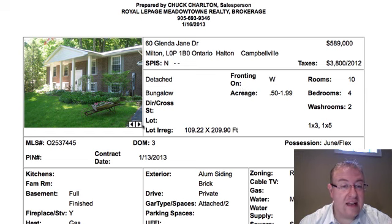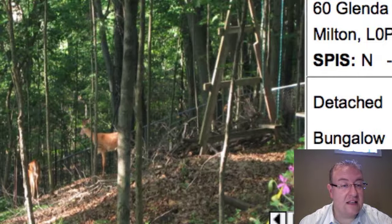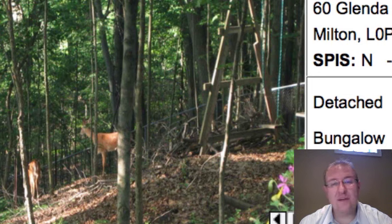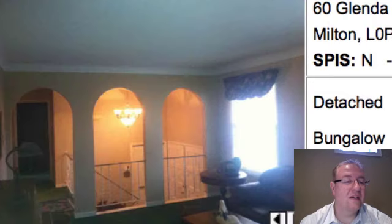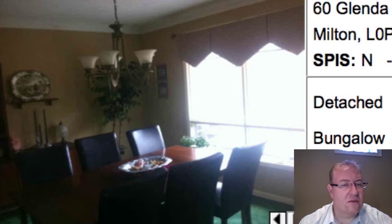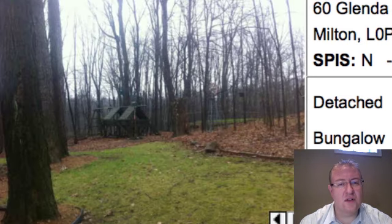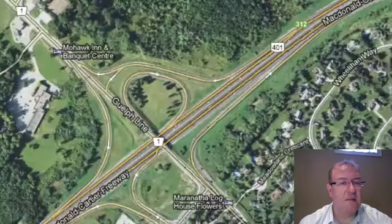Glenda Jane, 589. Cute looking home from the outside. I think there's a lot of neat stuff. You can see deer here. I don't know about these wildlife shots. I mean, you do see them sometimes in the photos, and I get it, but I kind of don't. I think the inside photos could have been improved a lot. I think they're dark and they just don't show it off to its best capability. But it looks like a pretty decent property.